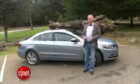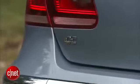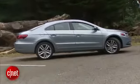When I first saw the Volkswagen CC at the 2008 Detroit Auto Show, I thought this is a great looking mid-size sedan. But now they've updated it for the 2013 model year. Some things have changed, but not a lot. Let's go inside and take a look at what's new.